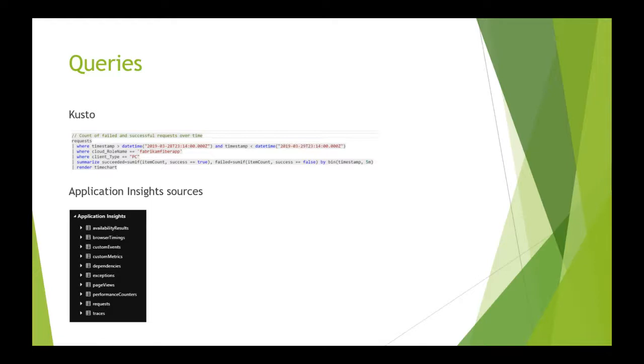But basically, in Application Insights, you've got these different buckets. You'll see all the traces in there, all the requests, performance counters, page views, exceptions, dependencies, custom metrics, custom events if you've done your own events, browser timings, availability results. And this particular query here is just going after the requests. And you can look at the timestamp, the role name, things like that.